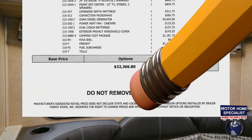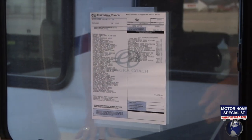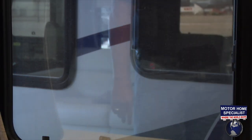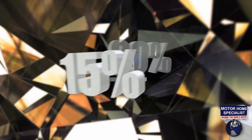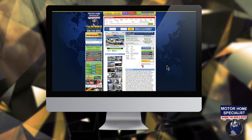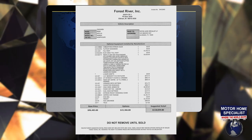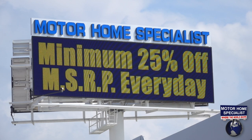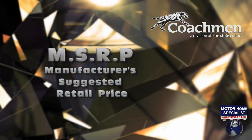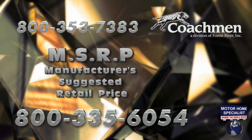Some dealers even alter the manufacturer's window stickers to reflect a higher price, or remove the window sticker altogether and create their own version of retail pricing, even though this is against United States federal law. Without knowing the true manufacturer's suggested price, you cannot be sure of the true percentage discount you are receiving from the dealership. Always demand a copy of the MSRP, and only do business with dealers who prominently display not only the MSRP, but an upfront percentage discounted sale price without having to ask for it. If you have any doubt about the MSRP, call the manufacturer. If you have any doubt about your sale price, call Motorhome Specialist.